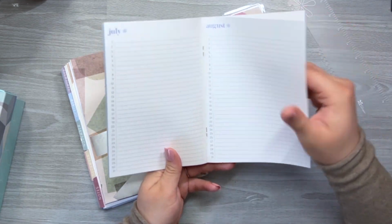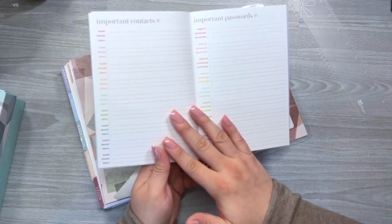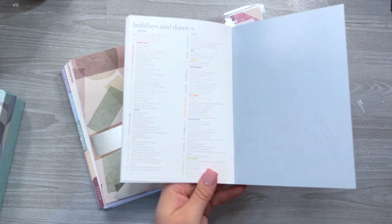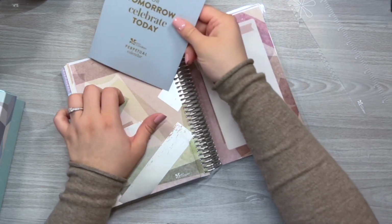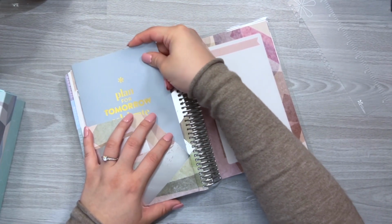And so this is just what all of the months look like. And it looks like it's a 12-year perpetual calendar. Important contacts, important passwords. Ooh, and holidays and dates. That's really pretty. I love the colors in here for this one. Okay, this is really cute. I like this one. So this is going to be what's included in your life planner, and I'm just going to stick it back in there for now.